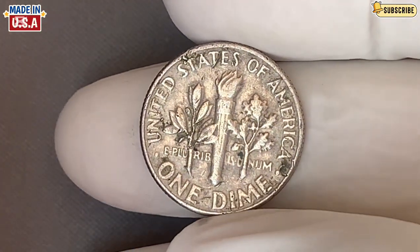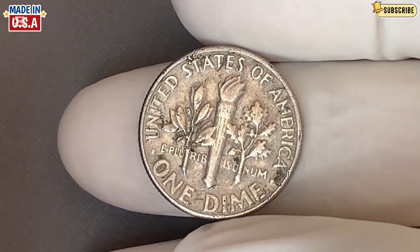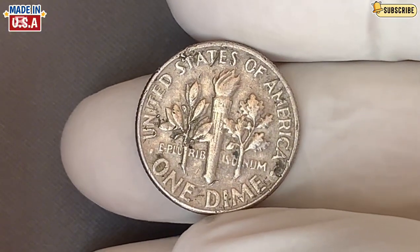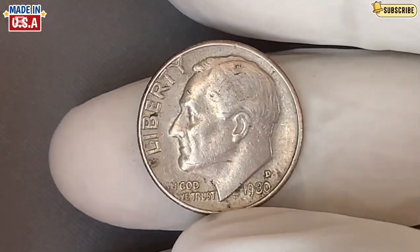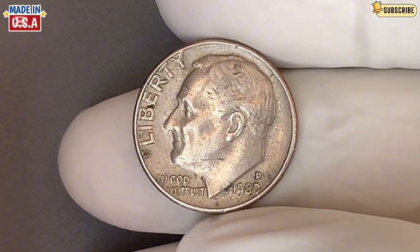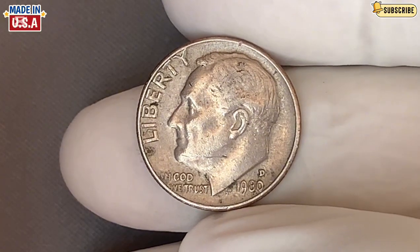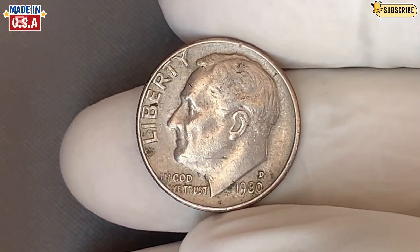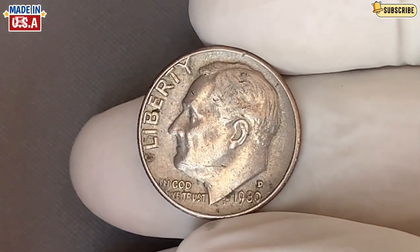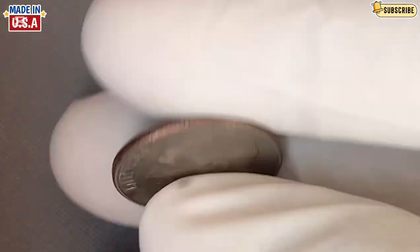While most 1980 dimes are worth only their face value, there are certain coins that can fetch much higher prices. And believe it or not, one lucky collector recently sold a 1980 Roosevelt silver dime in mint condition for as much as $160,000. Yes, you heard that correctly, $160,000. It's incredible to think that a coin worth just 10 cents could be sold for such an astronomical amount, but that's the power of rarity and the demand in the coin market.